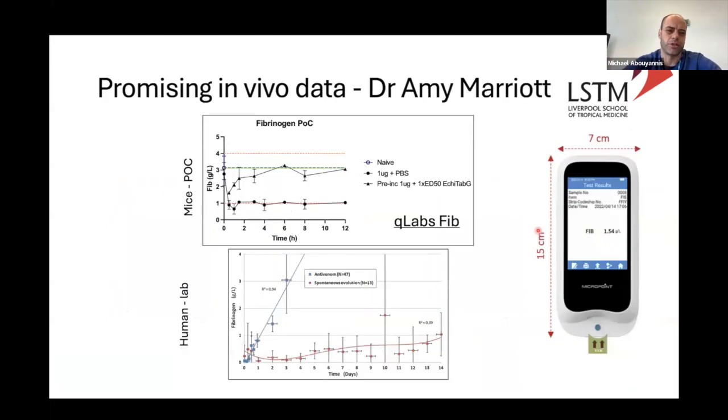And then just to provide a sample of some of Dr. Marriott's data, where she has been able to assess some of these devices in the mouse model and found promising results. So this is for the QLabs Fib system. This is the mouse data that Dr.